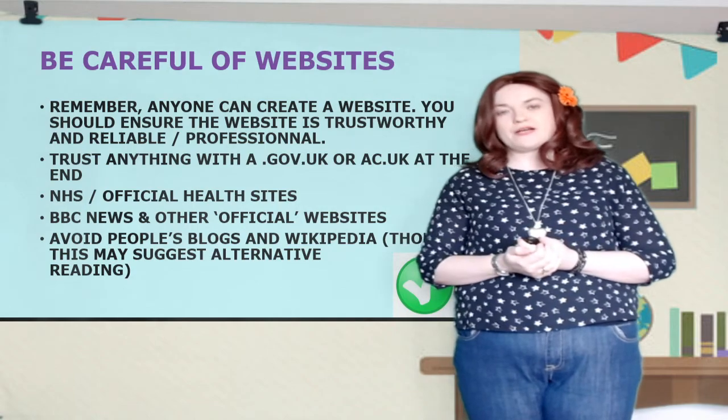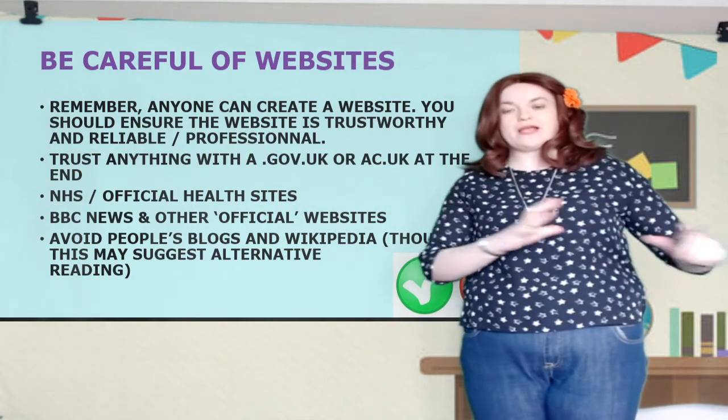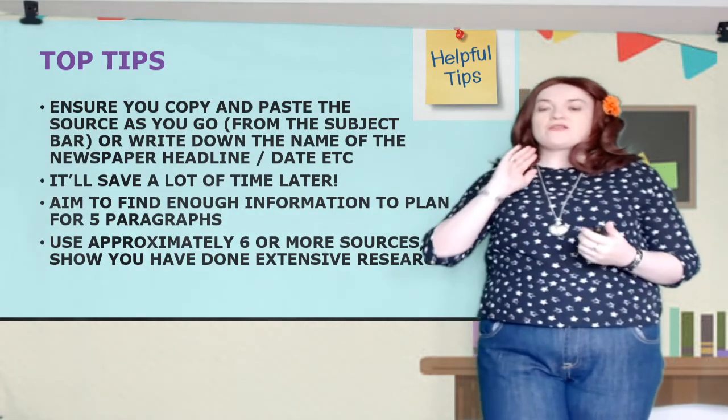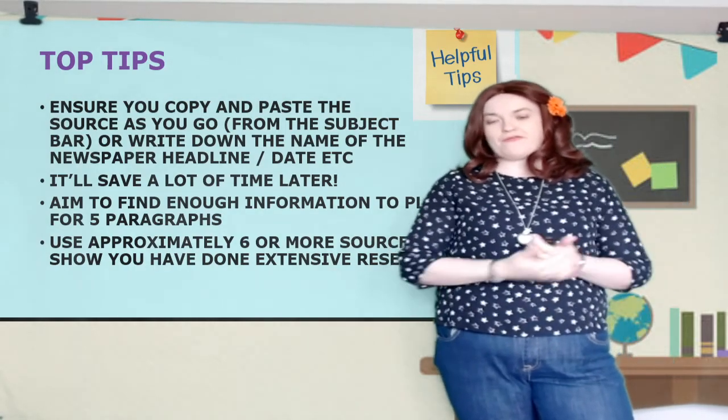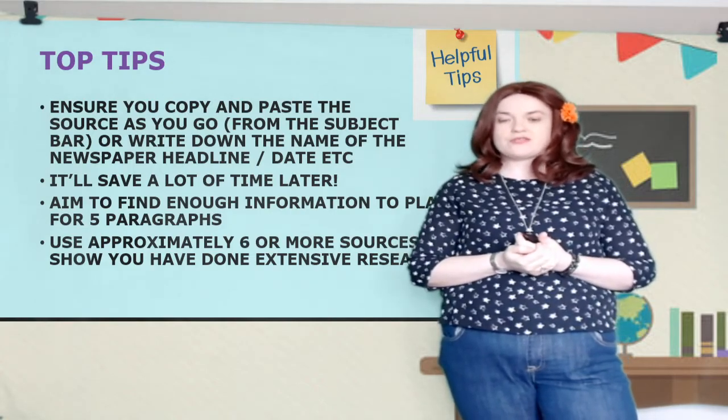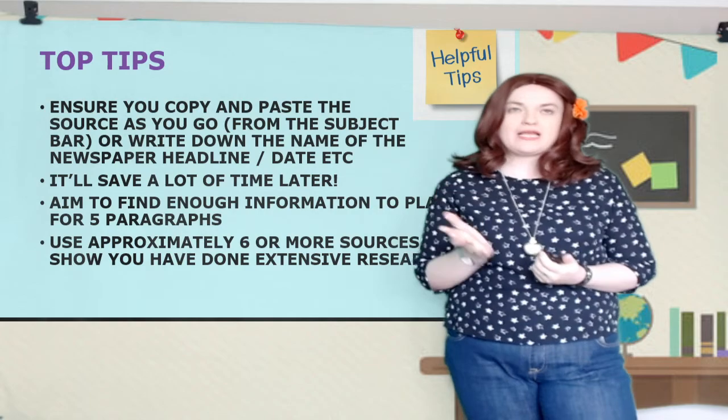Don't use it as an actual source, but you can use it as links to somewhere else. Right, finally, my top tips for finding information and what to do once you've got it.